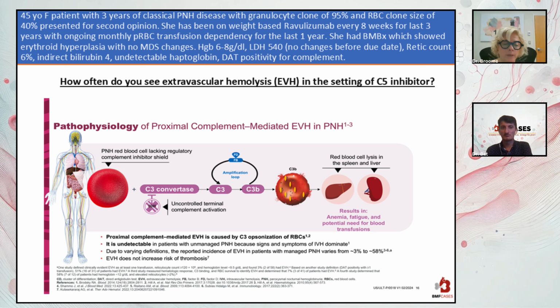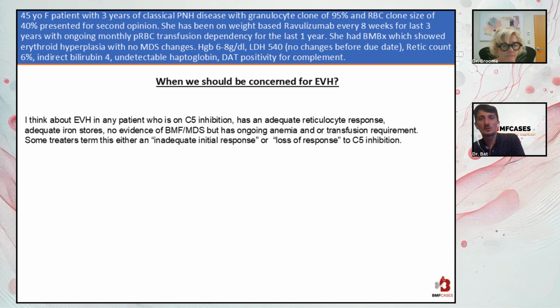So, if a patient is having a small amount of extravascular hemolysis, they're not symptomatic from the standpoint of shortness of breath or other symptoms, they're not transfusion dependent, then that extravascular hemolysis may not be causing them any clinically significant problems. Okay, got it. Thank you. So, when should we be concerned for EVH? I think you touched on this.